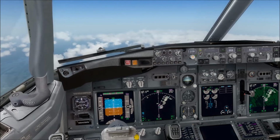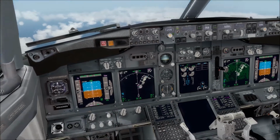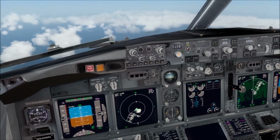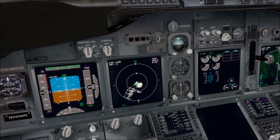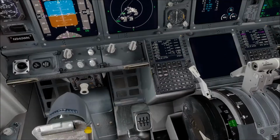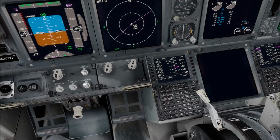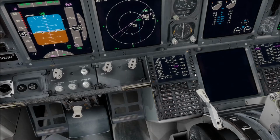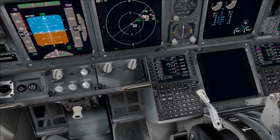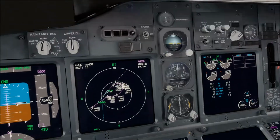Approach information, so yeah, this is the fun part. Let's go over this. If we hop down here to the ND, I can step you through this. So it's plan mode on the ND, and we can zoom in a bit here, reduce the range. And if we look at the legs page here, so we're going to track in on the arrival, and this is where it gets interesting. So we're at P catch there, and then to Ming at 4,000, Fenk at 4,000.